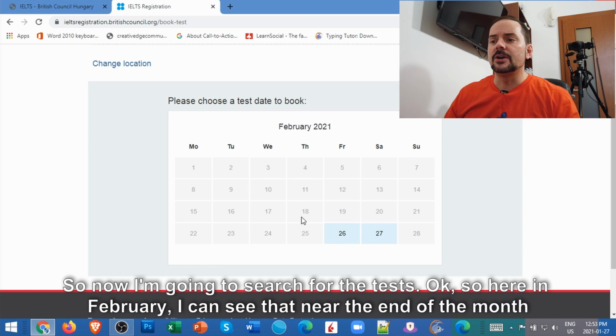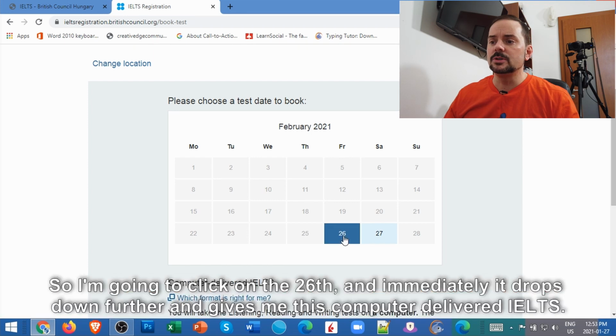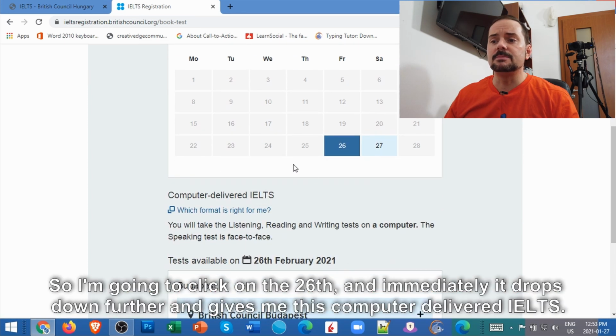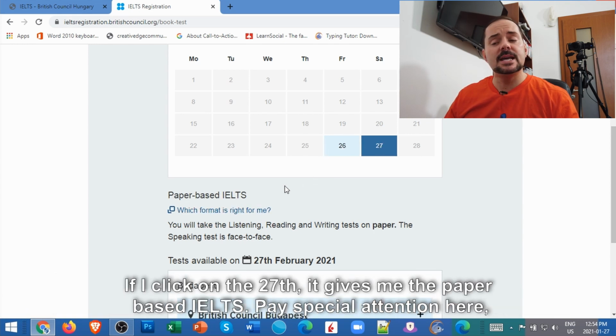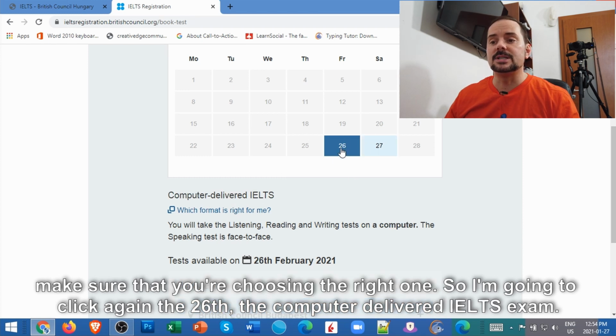Okay, so here in February, I can see that near the end of the month, on the 26th and 27th, there are opportunities for me to sit the exam. So I'm going to click on the 26th, and immediately it drops down further and gives me this computer-delivered IELTS. If I click on the 27th, it gives me the paper-based IELTS. Pay special attention here. Make sure that you're choosing the right one. So I'm going to click again the 26th, the computer-delivered IELTS exam.